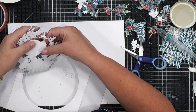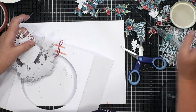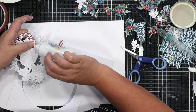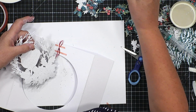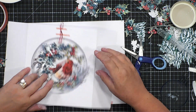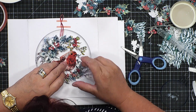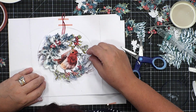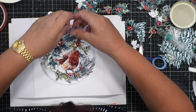And we'll just glue that on the back so that it stays in place. So I just put a little bit of glue on there. And it's the little things that really make these cards special, because they're only tiny little finishing touches. But look, he's got a little bit of mistletoe in his mouth. It's super cute. Right, now we need to decorate up here.